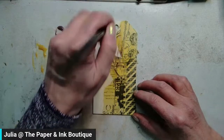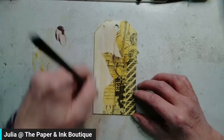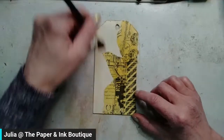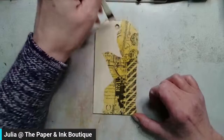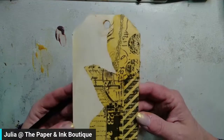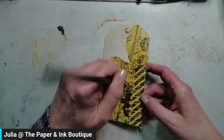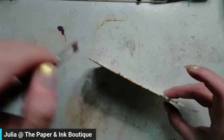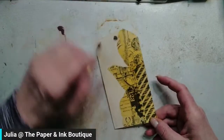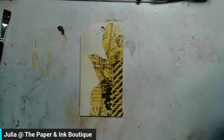So I'm going to take some of that and the yellow. Oh, that's a gorgeous color. There we go. That is looking very cool. Love that. Oh my word, love it so much. Okay, very cool. Let me just hit this once more and give it a good dry.